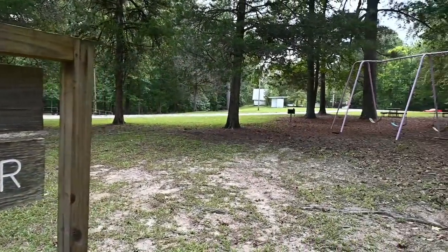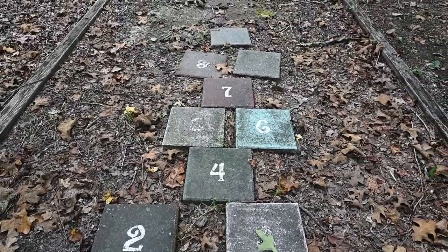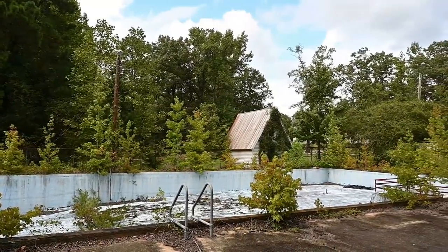Now, for the rest of the park, it's pretty creepy too. It used to be like a booming, thriving place with like picnic areas, volleyball, a swimming pool, which is now abandoned. We were told that the swimming pool was spring fed, and because this area is prone to sinkholes, there was some construction going on. And when they went to dig out some ground, it caved in the underground spring, which couldn't feed the pool anymore. And so the place kind of just went to the wayside as far as the amenities.